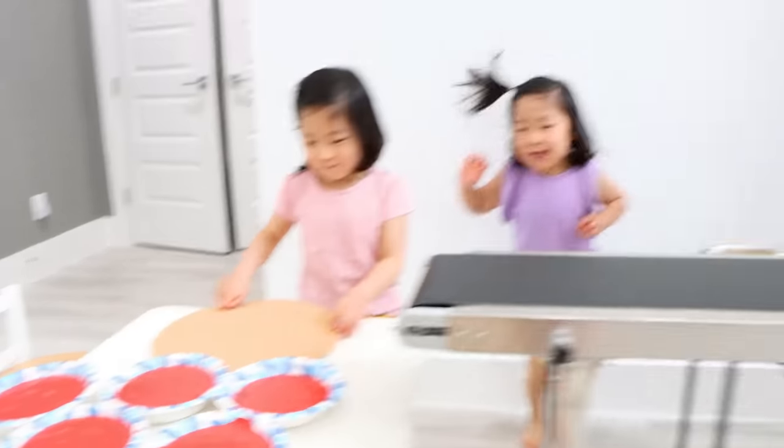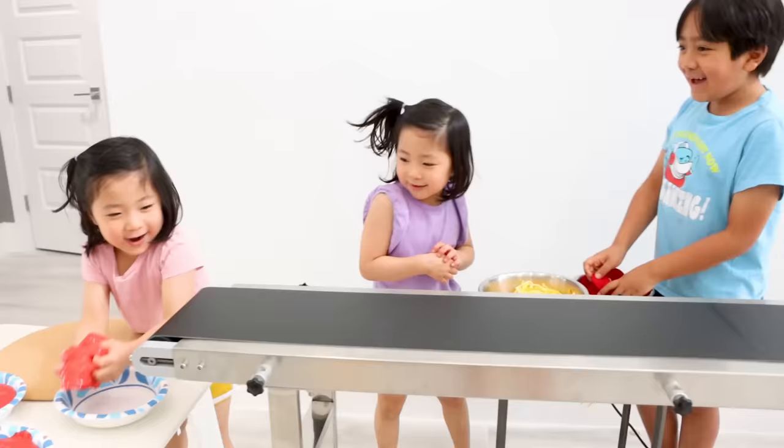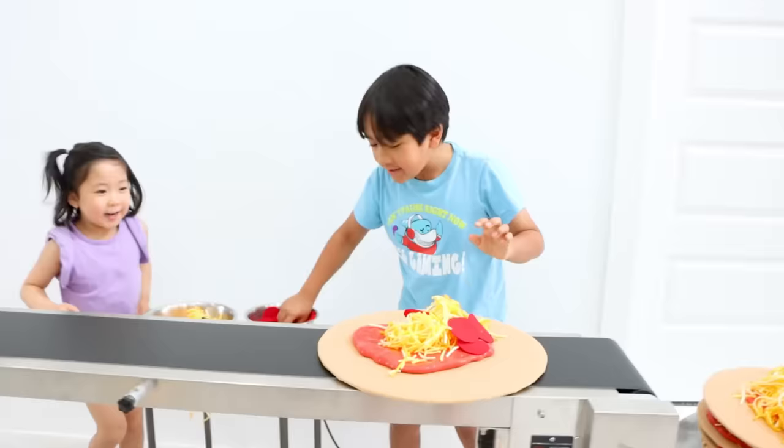Okay, while Emma's making the next one, guess what, guys? What? Speeding it up more. Yay! Okay, it's gonna go faster. Pepperoni, pepperoni, pepperoni. One more pepperoni.